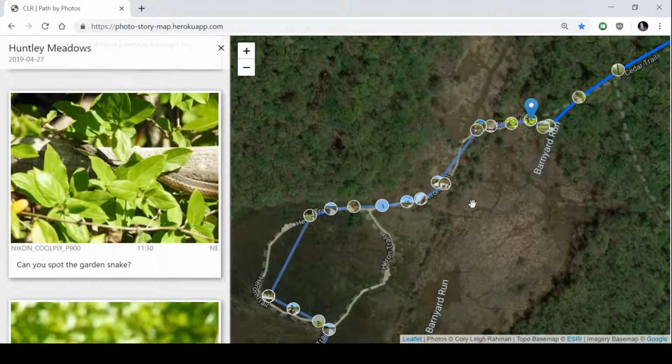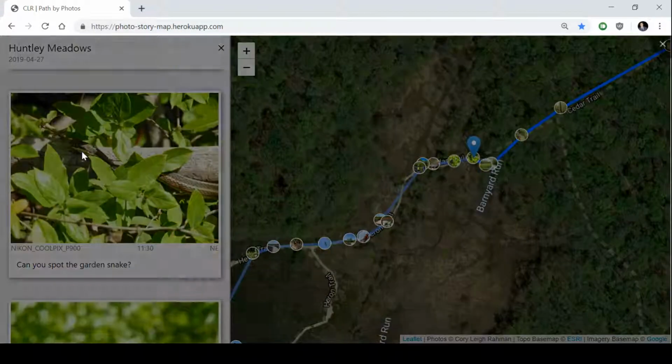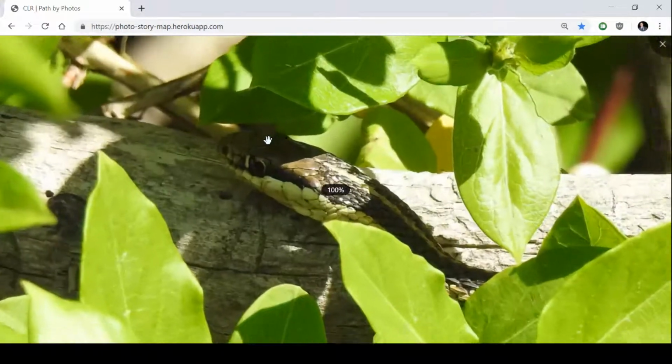And look at this guy. As soon as I stepped onto that boardwalk trail, I saw a bunch of photographers hanging around, and I was like, what are you guys looking at? It's just a little snake. Can you spot him? Check it out.